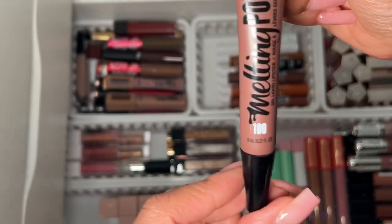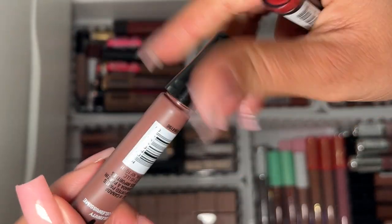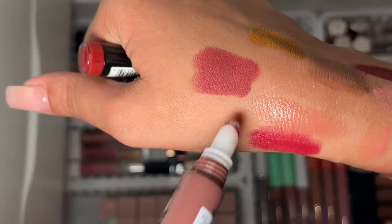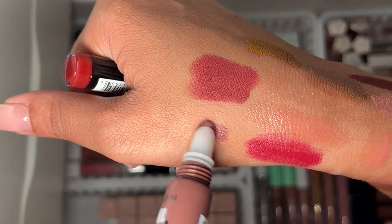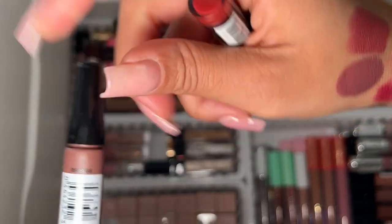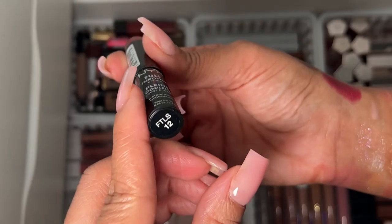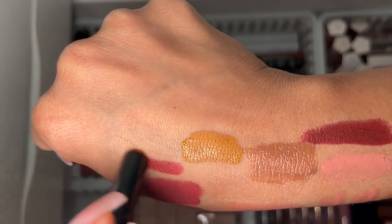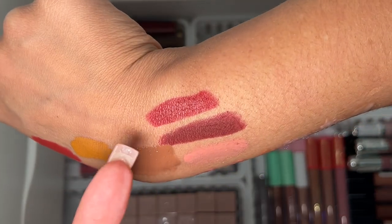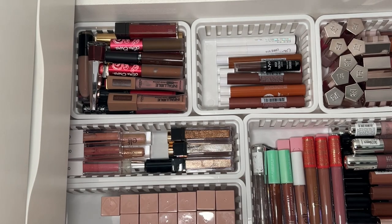Melting Pout by CoverGirl. I have never put this on. It smells just a little funny, but I probably should get rid of it because, yeah. It does smell just a little funny, but that's the color right there. And it was pretty. I think I got this for free. This is number 12. I like this one because it's a little bit more of a deeper red, whereas that one's a purple. It doesn't smell bad. So it will stay.